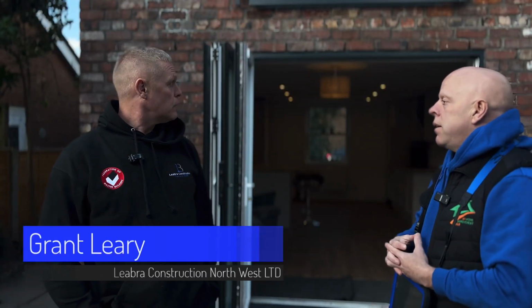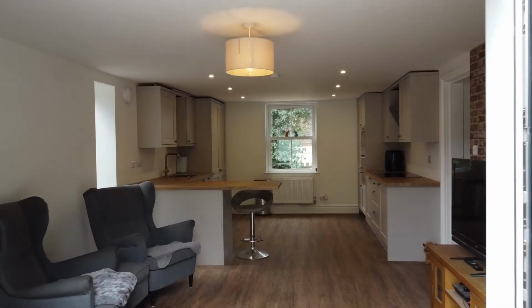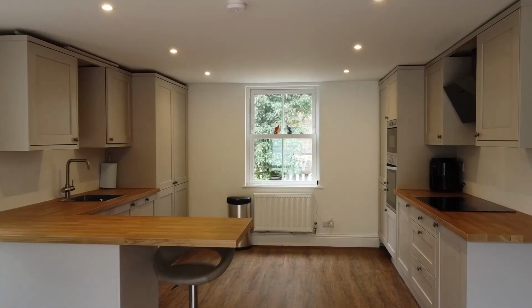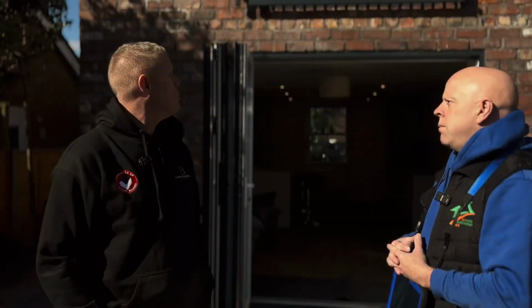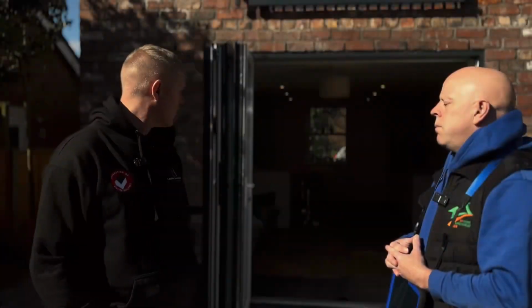So what were the main goals of the project? The customer wanted to extend his kitchen, create an ensuite upstairs and just basically create a better living space for the family. Originally this had an extension but the bricks weren't aesthetically in keeping with the house. We took the extension right down, matched in the bricks far better and done away with the old toilet, put that upstairs with the ensuite, which we can see later, and extended the kitchen right through.